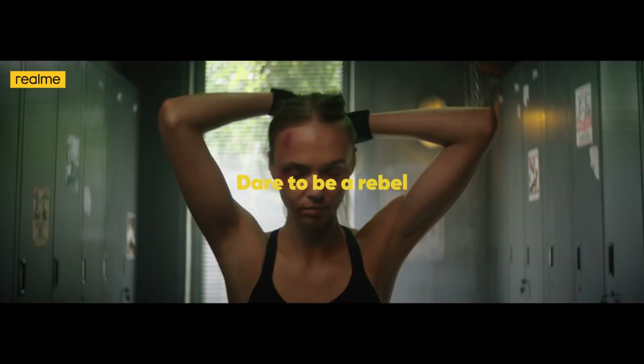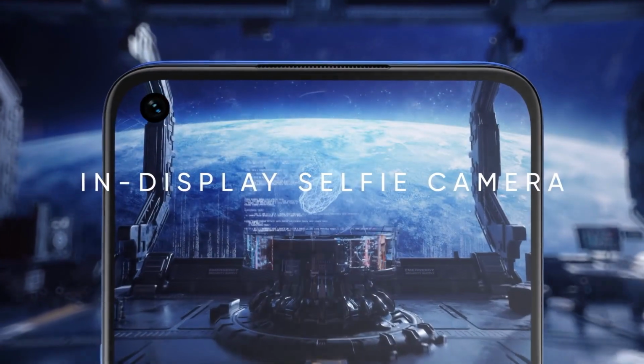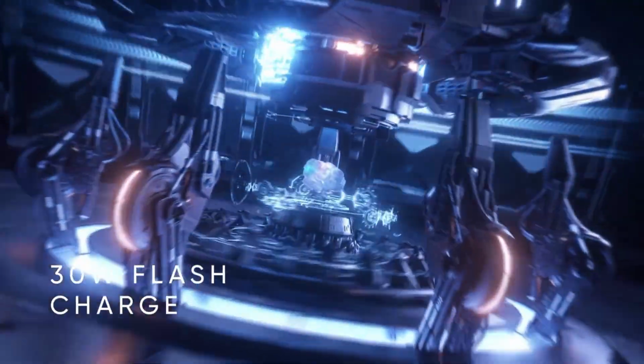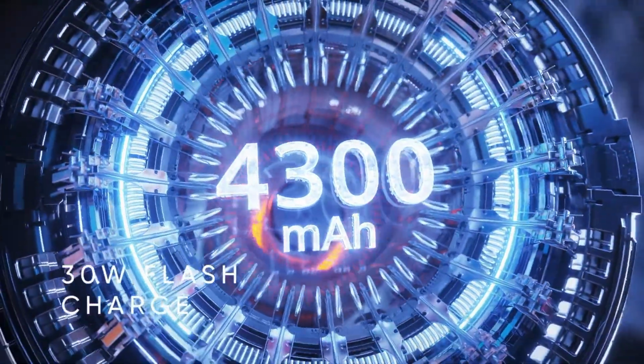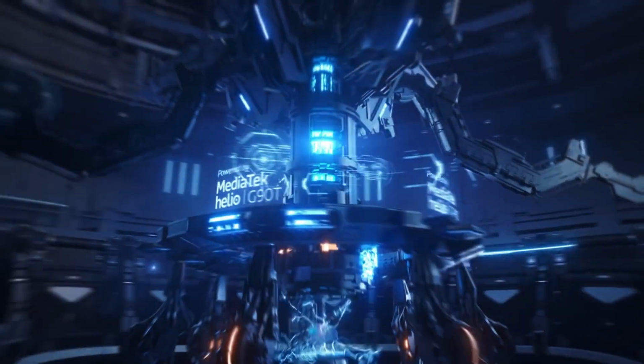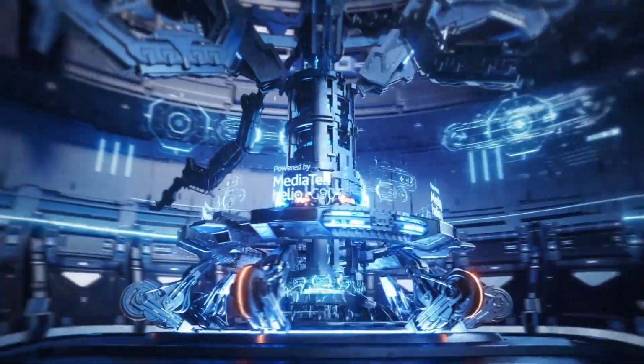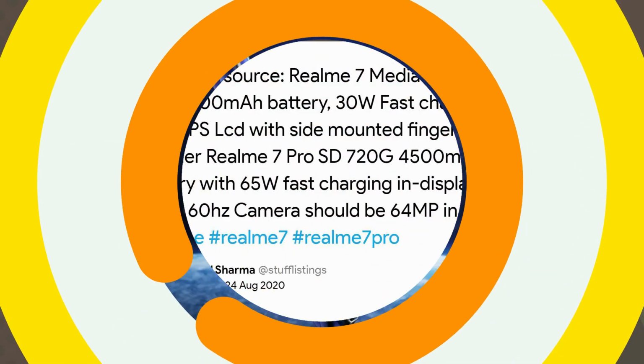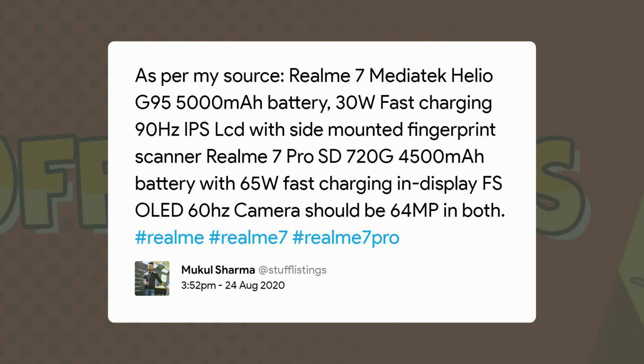Now coming to the specifications, the Realme 7 is coming with the same 90Hz LCD display and a side-facing fingerprint scanner as the Realme 6, but it has the MediaTek Helio G95 chipset, which is faster than the Helio G90T of Realme 6. Also, there is now a bigger 5000 mAh battery compared to the 4300 mAh battery of the Realme 6. The charging speed, however, remains the same, that is 30 watt. There is a quad camera setup on the back that includes a primary 64 megapixel camera.